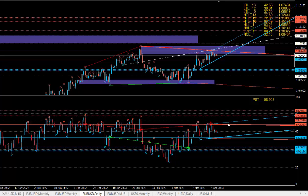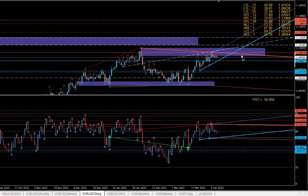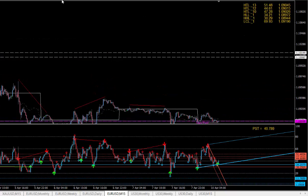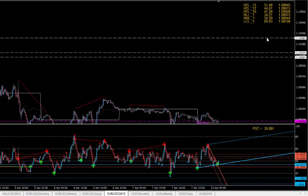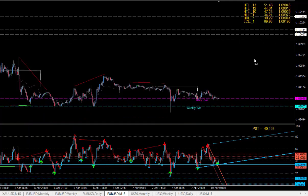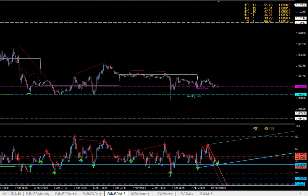What's this level here? HCL on 1.10, LCL 1.1037. That's as far out as we can go. All right, there. But I suspect we should be okay. We should be okay around here to sell off because they're pretty close, and that's a daily and a weekly together. Let's take a look at the Dow Jones.